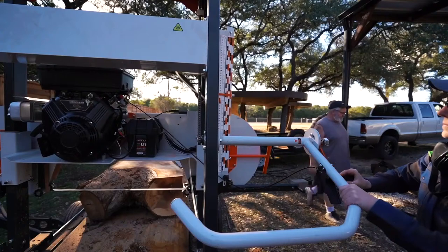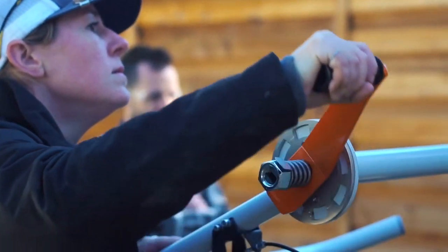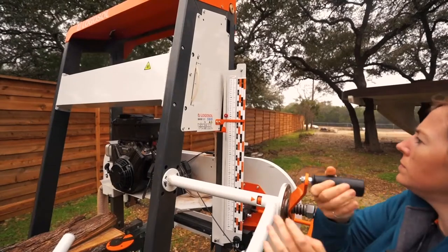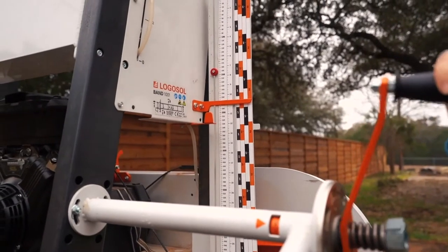One of my favorite features is the easy and precise height adjustment Logosol has created. It all happens with a turn of a handle on the push bar. It's set up to turn in different increments so that you can adjust by 1/8 inch for the curve, 1/4 inch, or a full turn, which is always going to be 1 inch exactly.